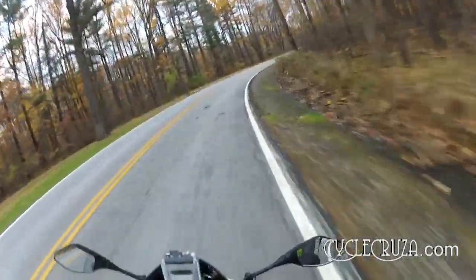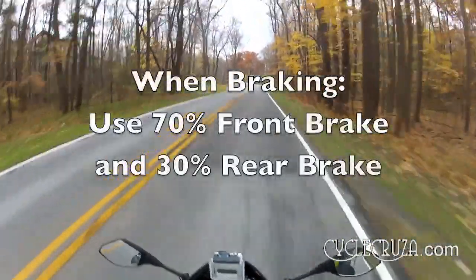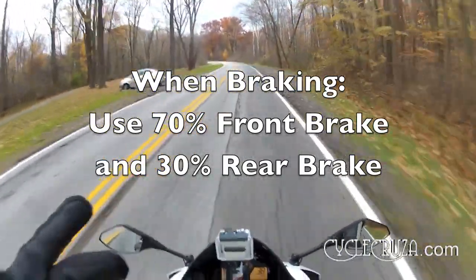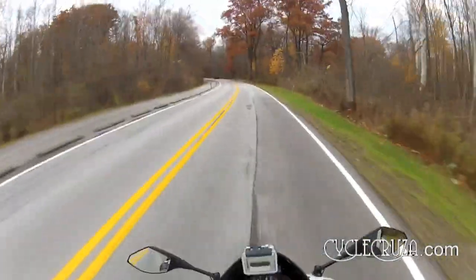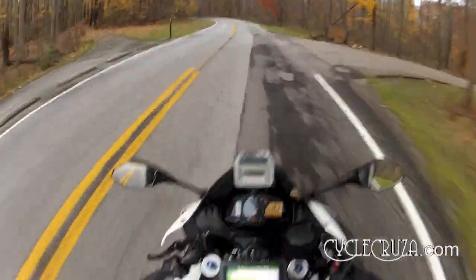What you want to be doing out here on the streets is you want to use 70% front brake and 30% rear. Obviously, most of your braking power is going to be the front brake, but the rear brake is also very important as well, because it's going to help stabilize the bike should you need to stop really fast.